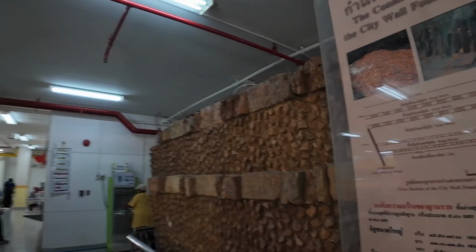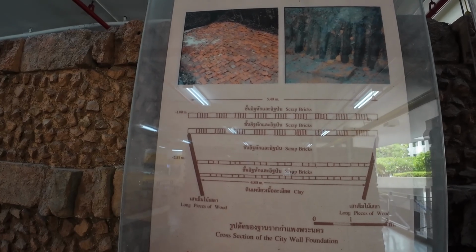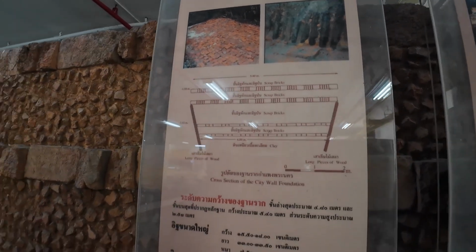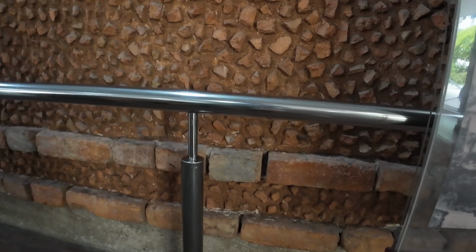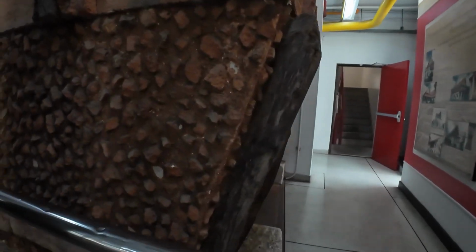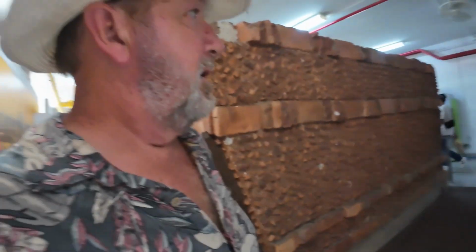What can we see? Built on clay. Long pieces of wood supporting the sides. Scrap bricks. So that's in the foundations of down 2.5 metres. More scrap bricks. And the wall on top of that. Oh, here we go. So this is the scrap bricks, the blocks, and timber supporting the walls. Interesting. I find it interesting. I hope you guys do.